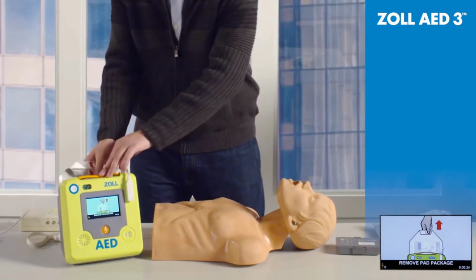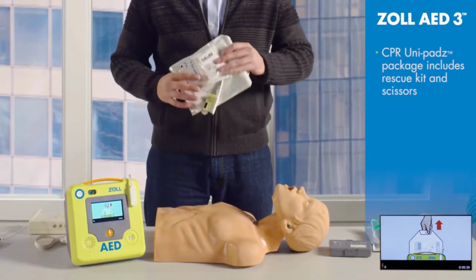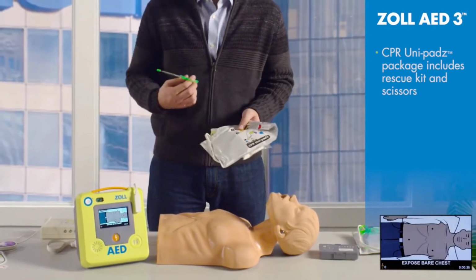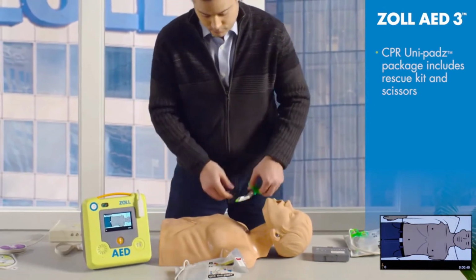Remove pad package. Cut or tear clothing to expose patient's bare chest. With included scissors, you can cut away the patient's clothes.